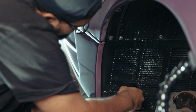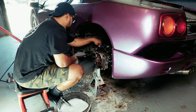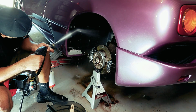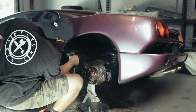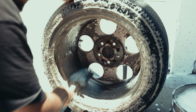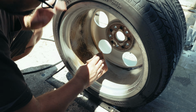All right, so today I'm going to be doing the wheels off, detailing, and then I'm going to be doing the wheel liners. I'm going to clean all the suspension components, the calipers, the rotors, all the plastics. This is like 18 years of no one ever touching this.